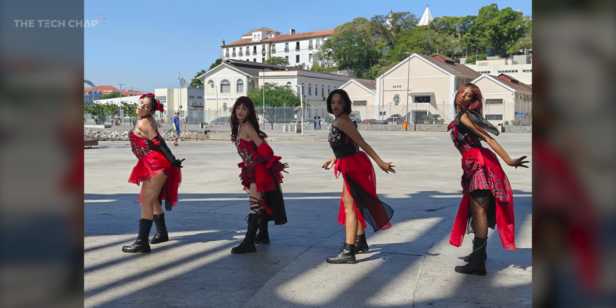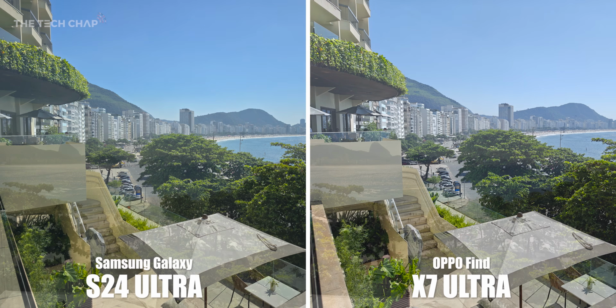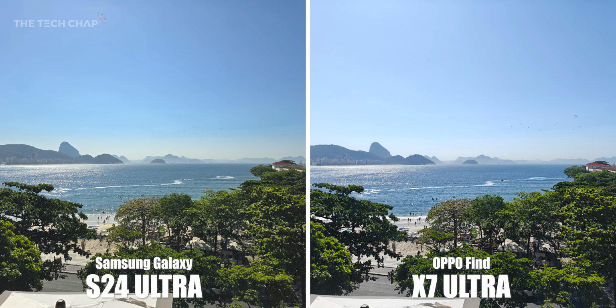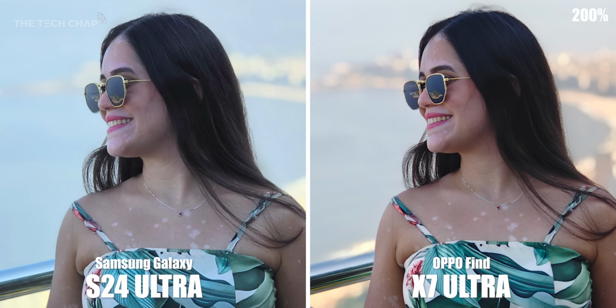To be fair though, most cameras would do well in this lighting, so to add a bit of context, let's bring in the Samsung Galaxy S24 Ultra. And while in good light, it can be kind of hard to pick them apart, just look at this portrait shot using the 3x telephoto. But which do you prefer? I think personally, I quite like the more natural warm tones of the Oppo, although the Samsung does seem to offer a little bit more detail in her face.